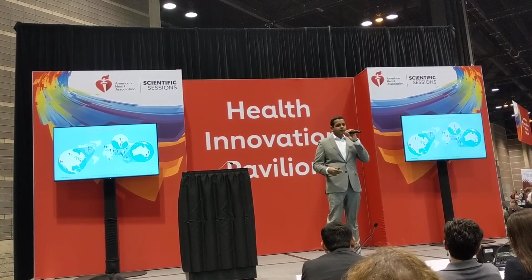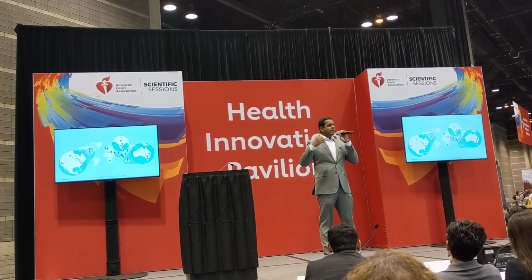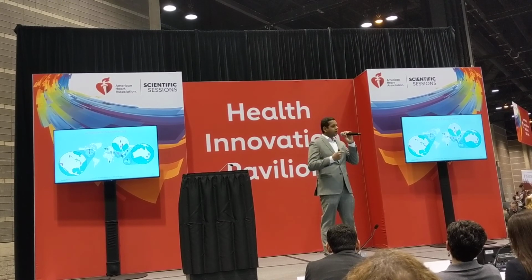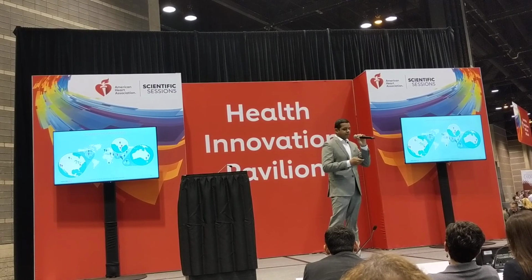For example, in India, we're looking to deploy at a population level to find care gaps, then use machine learning to come up with the right protocols for that health system, and then deploy and measure the impact at the point of care.